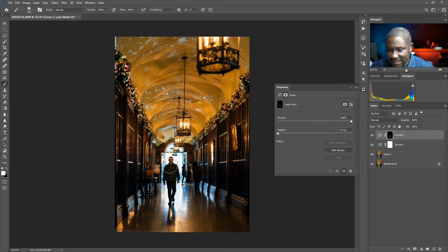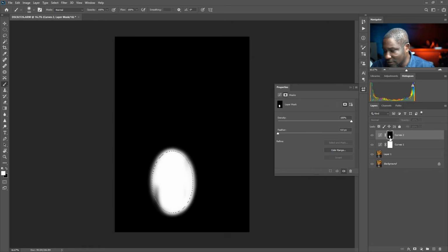All right, so now I'm going to paint with white. And as you can see, as I paint, I'm only affecting within that selection. Because I have this marquee selection going on here, if I go outside of that selection, nothing really happens. That's the good thing about using the selection, and you can make that selection as tight as you want if need be. If I hold the Alt key and click on the mask, you can see that this is the area within which we've painted.